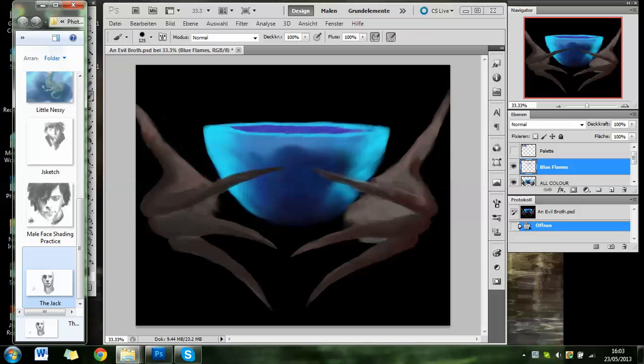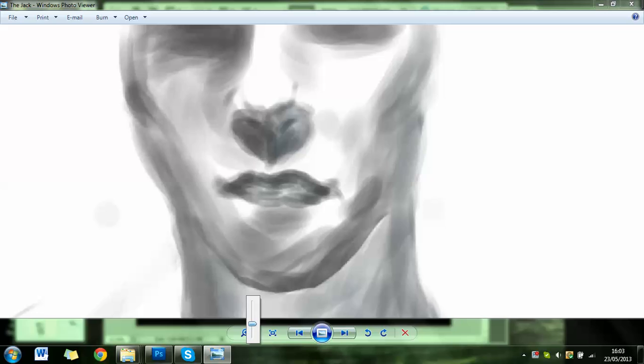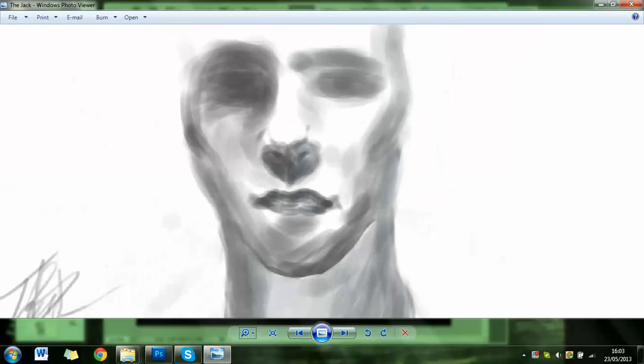Then this took slightly longer. This was a proper sketch that I did. It's called the Jack, and you can see that here I've gotten rid of that really hard block outline. I've just gone for something really loose, really general, and then I've gone in on some of the details. His nose took me so much time.